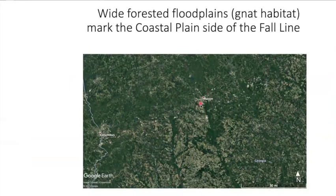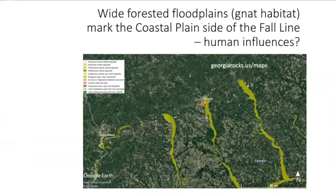floodplains. And if you go to my georgiarocks.us websites, you can pull down this Google Earth overlay. What I did was I took the USGS overlay of the geologic map of Georgia to overlay on Google Earth, and then I recolored everything and gave it a legend. This is too small for you to read maybe, but this is Quaternary stream and wind deposits. So this is the Quaternary stream deposits, river deposits, occupying these wide floodplains.